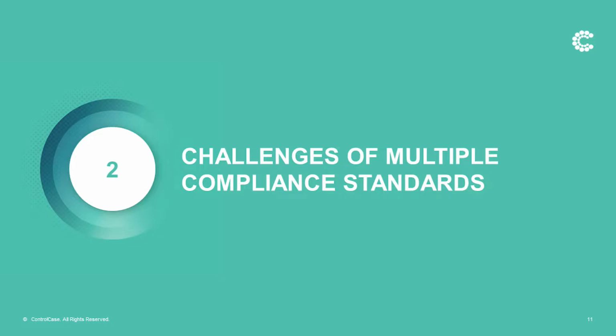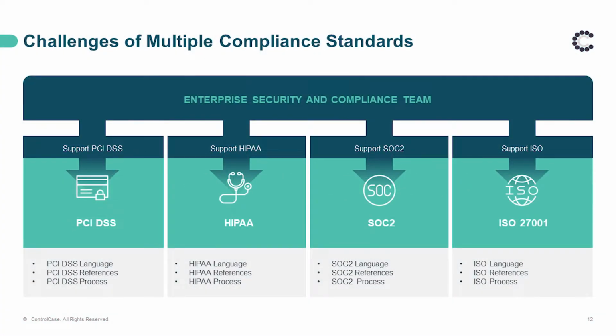Now, what I'd like to do is take a couple minutes and just share a little bit of insight into the problems that exist for a lot of enterprise teams of all sizes and in all sectors when it comes to dealing with multiple compliance standards. There's really 3 things that characterize a compliance standard. That's the language that's used, the references that are included in the requirements, and then the associated process that's done for establishing either compliance or non-compliance and identifying gaps and so on. The problem is that as you go from one compliance standard to the next, these are different.